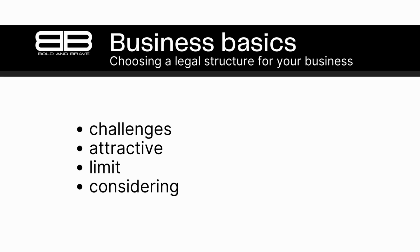In summary, the legal structure you choose can impact not only the day-to-day operations of your business but also the funding and financing options available to you. By understanding the pros and cons of different structures and seeking the advice of financial professionals, you can make an informed decision that will set your business up for long-term success.